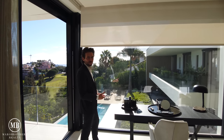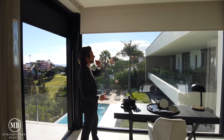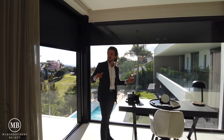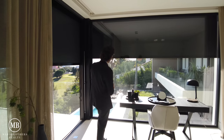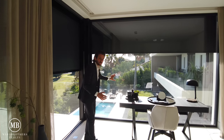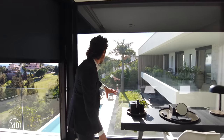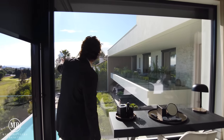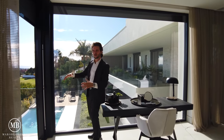Patrick? Oh, yeah, this is the full blackout. Correct. So when you want complete darkness when you sleep, you bring them down and you enjoy peace and tranquility. By the way, from here, I hope you get to see, you have spoilers because this is your nice little garden area, but you also get a great view to the ocean and a golf course, and of course, a private covered terrace for the master.